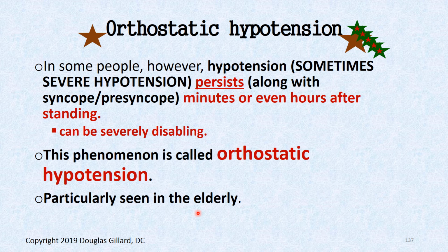So orthostatic hypotension is a problem where some people get up and they get that dizziness feeling, and it can last for hours and hours. And it can really be a big problem. It can be severely disabling because that mechanism is messed up. So when that happens, when grandma gets up and she's dizzy for the morning, and takes until around lunchtime she's feeling better, that's called orthostatic hypotension. That needs to be investigated.